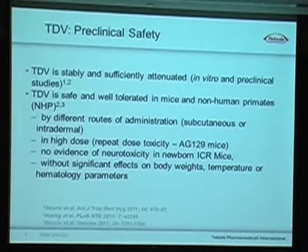The vaccine is safe and well tolerated in mice and non-human primates, including when administered by different routes of administration and at higher doses than will be used for human vaccination. Studies so far show no evidence of neurotoxicity, nor are there any significant effects on body weight, temperature, or hematology in non-human primates.